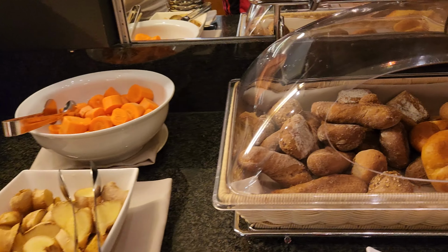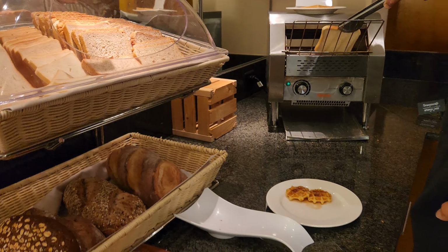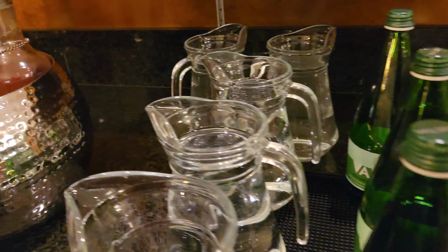Opposite that, we have the fruit and all, croissant, toaster. I think ada nasi lah. Yeah, that's why.